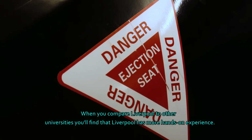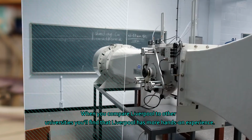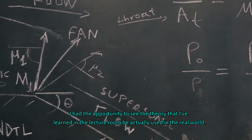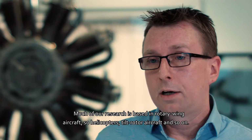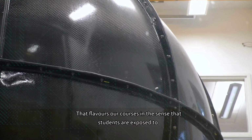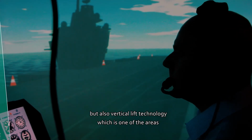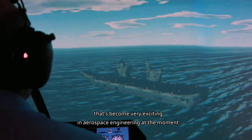When you compare Liverpool to other universities, you'll find that Liverpool has more hands-on experience. I had the opportunity to see the theory that I've learned in a lecture room be actually used in the real world. Much of our research is based in rotary wing aircraft, so helicopters, tilt rotor aircraft and so on. That flavours our courses in the sense that the students are exposed to not only fixed wing aircraft as they would be on many other courses, but also vertical lift technology, which is one of the areas that's becoming very exciting in aerospace engineering at the moment.